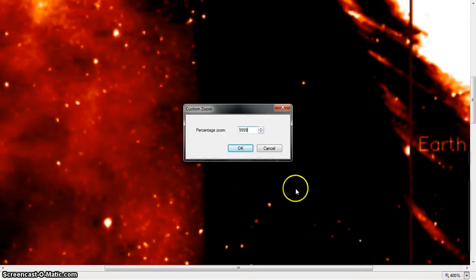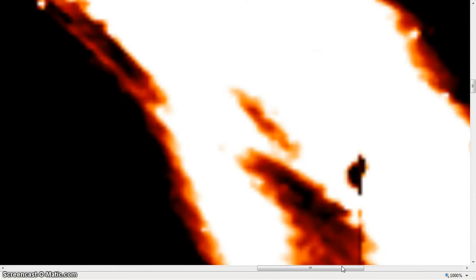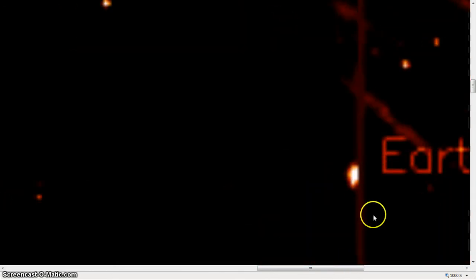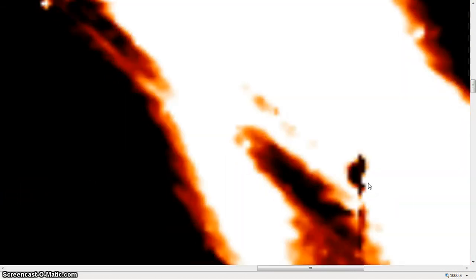999 real fast, and then just cruise over there. You're going to see what we're seeing. You can pretty much see the moon as it does its rotation. You see that little sparkle there? On the backside, on the dark side, that's the moon. Okay, so you got the moon, and I can point. It's right there, the little sparkle. That's the moon.